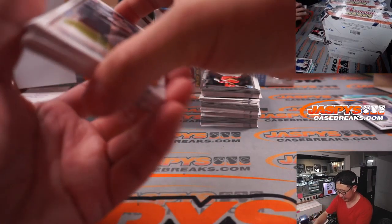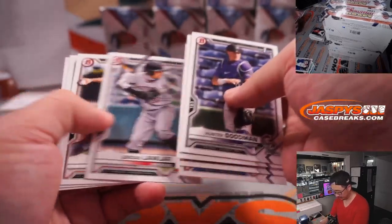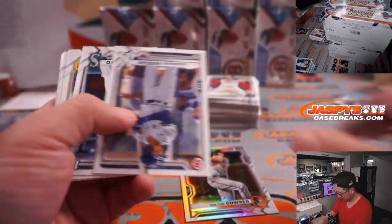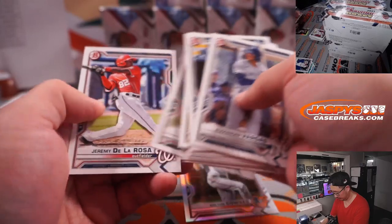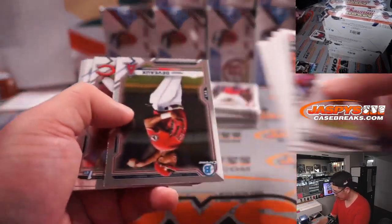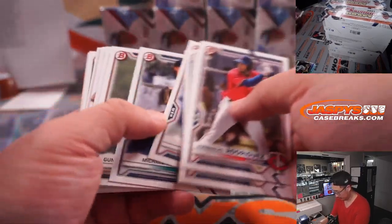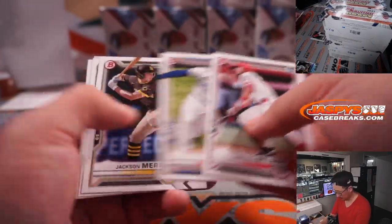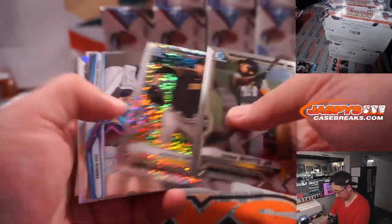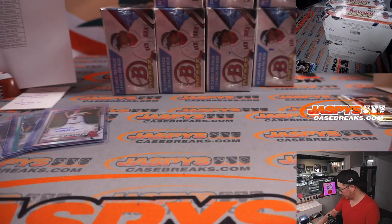So those are our three autographs. Let's see if we have any fun parallels to find in the remainder of box one of eight. Colton Cowser refractor, that'll go to Bill and the O's. Jackson Wolf, speckle for the Padres. And the last little bit of base. All right, moving on to the next box.